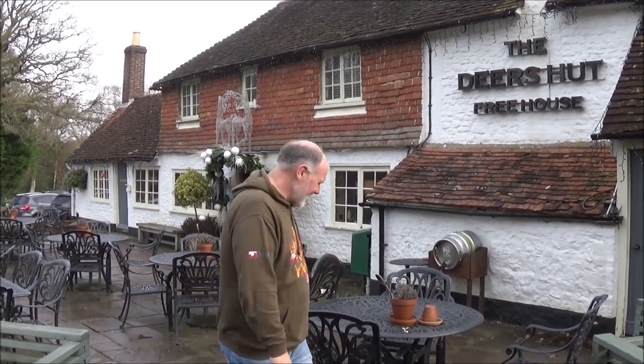Well, that was a great lakeside and woodland walk. Very nice around the old estate there. It's about 5 miles, and I think you'll enjoy it. And now it's a bit of a treat. This is a 17th century pub. I'm dying to see what it's like inside. So let's go and take a look.